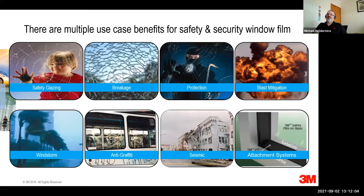There are multiple use case benefits for safety and security window film. The sort of places that we'd use it would be safety glazing, somewhere where you want to provide a barrier for protection. For example, you can see the child in this image here, just to make the glass safer to stop people going through it.